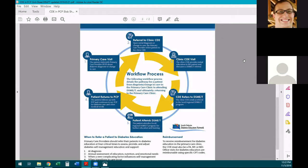There's the primary care visit where the patient visits with the primary care provider about a diabetes diagnosis or change in care. Then they're referred to the clinic diabetes educator. They visit with the clinic diabetes educator and receive initial education. Then that clinic diabetes educator refers to a formal DSMES program. Then the patient attends the DSMES program, and they continue to follow up with their primary care provider. So it provides a couple opportunities for the patient to receive diabetes education, both with that in-clinic diabetes educator as well as a referral to the formal program.